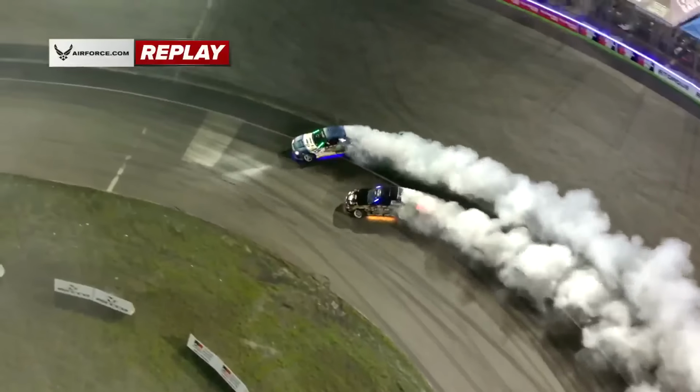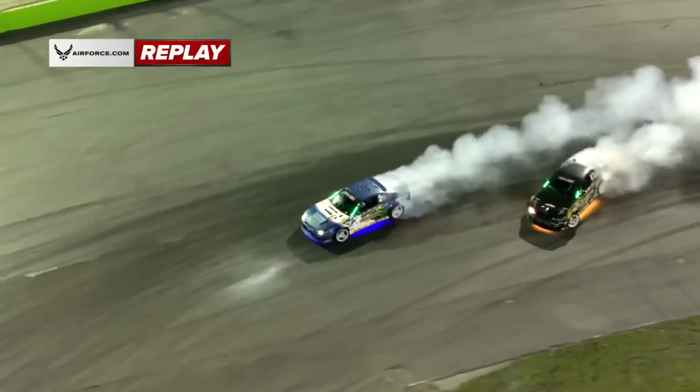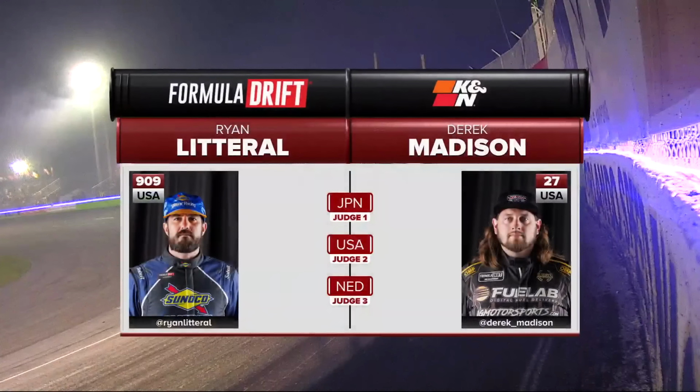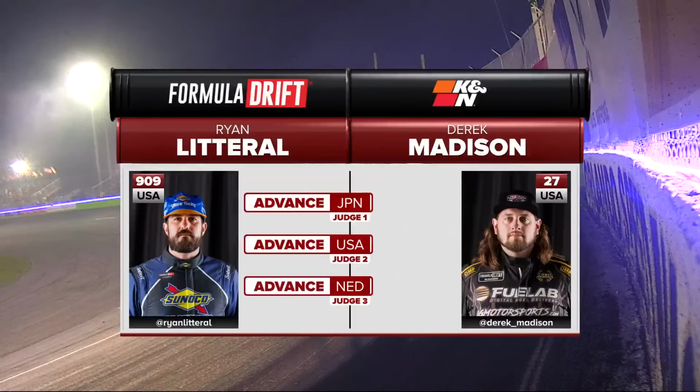Right? Yeah, just looking at that, I was recounting run one, and I think I have the right decision, or I think I know who I would choose. And there we go. So slide him left for Ryan Literal. One, two, and three. Ryan Literal.